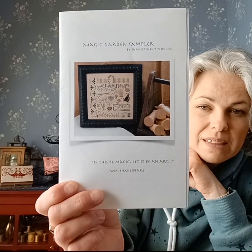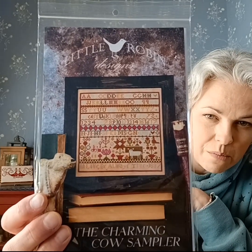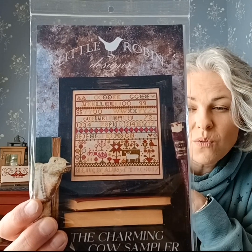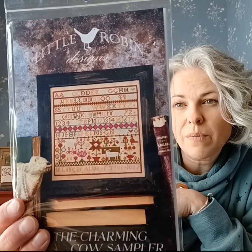So I also picked up, maybe it was a stash unload, Little Robin Designs, the Charming Cow sampler. And looking at this, I see all those colors again, like in the Martha Davies, the greens, the pinks, the blues, the reds. And I love this one too. And this is small, 134 by 133 on 40 count. It doesn't say the size, but I'm guessing 6 by 6. I can't do math in my head. I'll do it later.